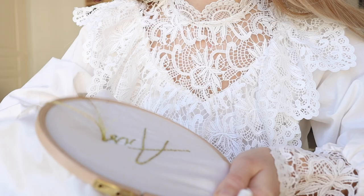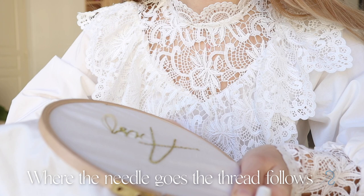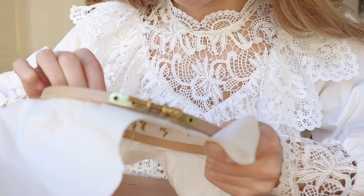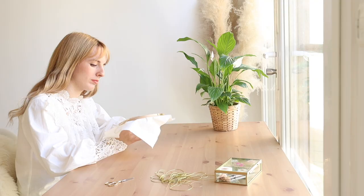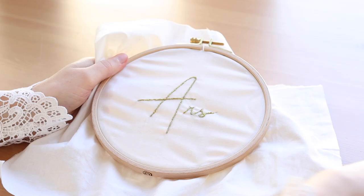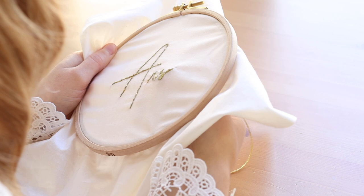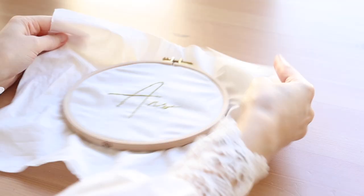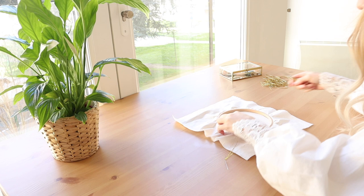Where the needle goes, the thread follows. I like this quote because this is a good example of my life. I want to do the things I love, and we will see where it takes me. I would be so grateful that my job is my passion and that I get to create art for a living.